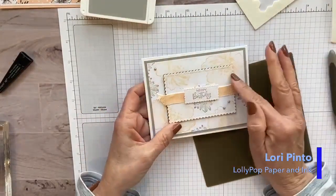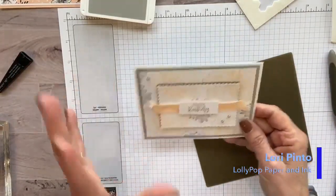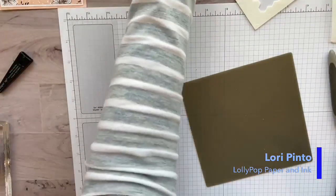And you can make the background designs just as dark or light, or you can stamp off, any of those things. All right, so let's move on to our next one.